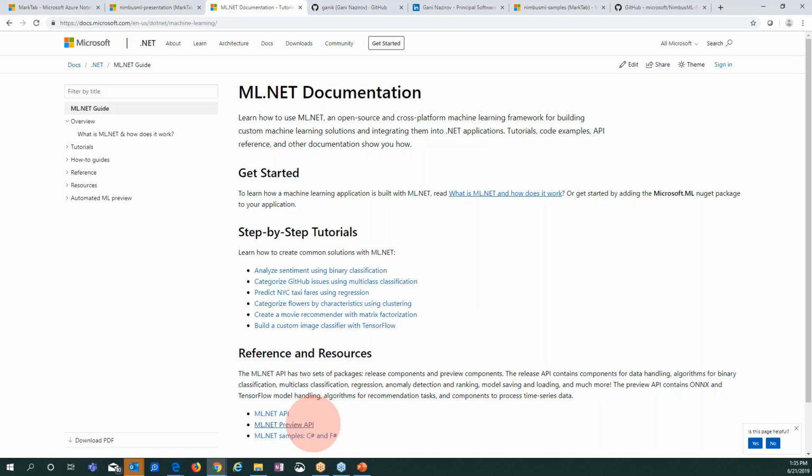Okay. And those are in the documents here. Is it in the ML.NET documentation, or is it somewhere else? It's in the Azure Docs. I can send links afterwards. Okay.